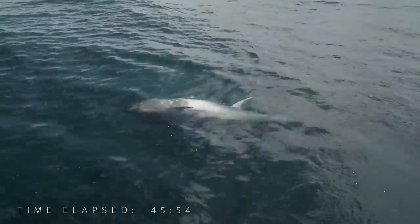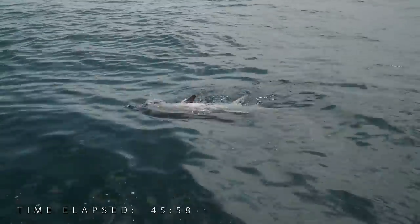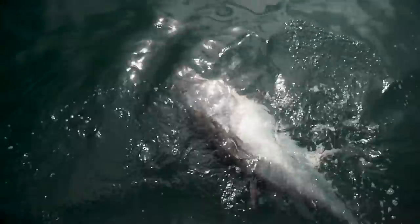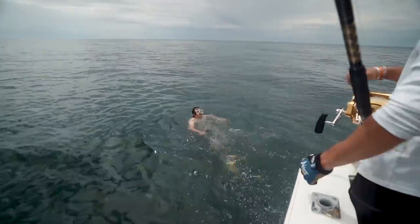That is epic. Pull me in. All right, pull in. Good, right there, right here. There he goes. Swim. Yay! Swim. There we go, boy. Holy shit. Caught and safely released.